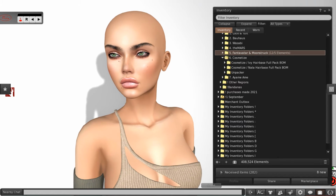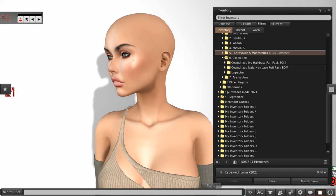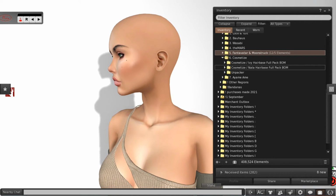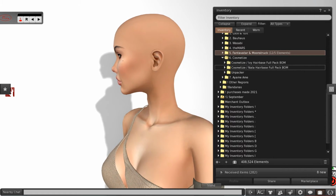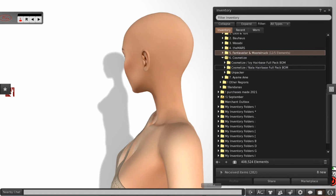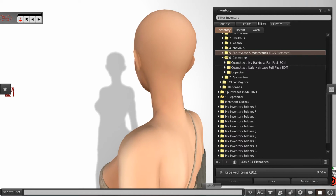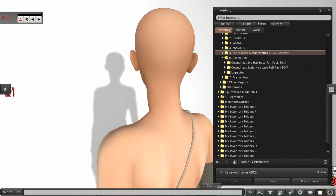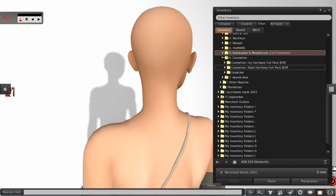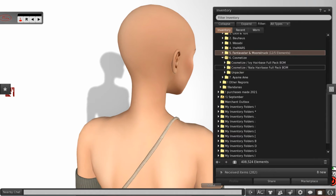Next on the blonde region we have Cosmetize. Now this is going to be a little bit confusing, sort of. I'm wearing an original look head called Chloe, and it is Bakes on Mesh activated. It uses the SLUV, so that actually means that any hair base made on the SLUV will fit it correctly.